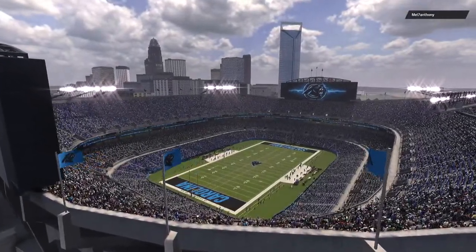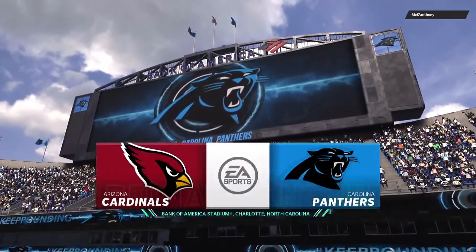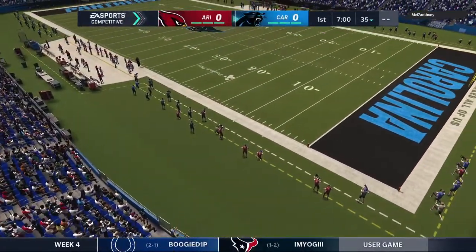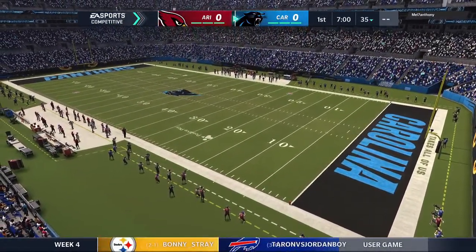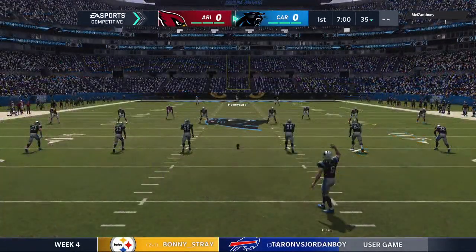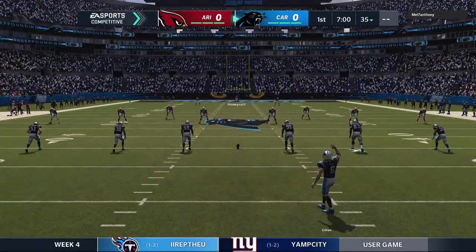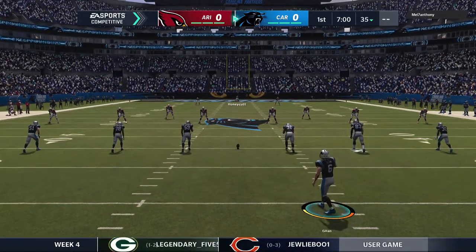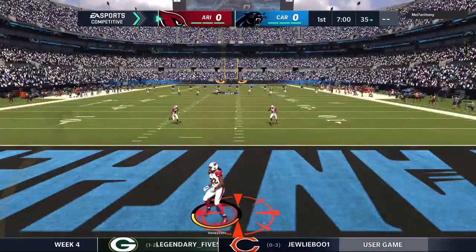Just a spectacular afternoon for football here in the Tar Heel state of North Carolina as EA Sports welcomes you inside Bank of America Stadium in uptown Charlotte. Nothing like the fanfare of introductions to an NFL game, and that was in evidence a moment ago. Fireworks, pyrotechnics, you name it. This crowd is ready as their guys get set to match up between the Arizona Cardinals and the Carolina Panthers.